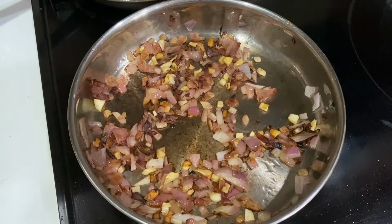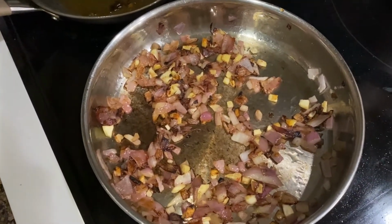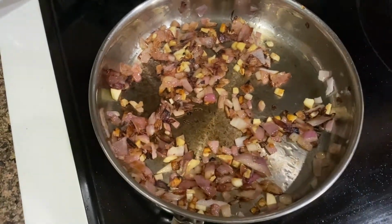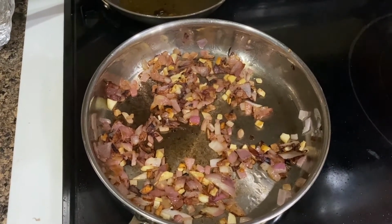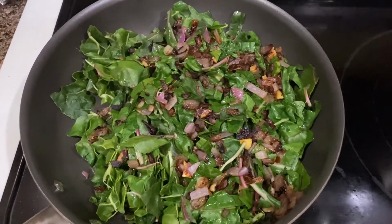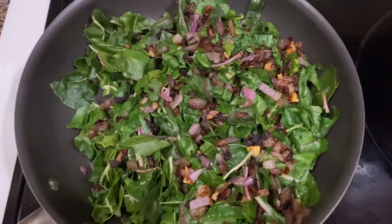After 2 minutes have passed by and your food starts to become fragrant, you're gonna go ahead and lower the heat to medium-low, and you're going to slightly wilt your chards. I ended up having to switch to an even larger pan because the other one was starting to get really full, but here are the chards and I am slightly wilting them.